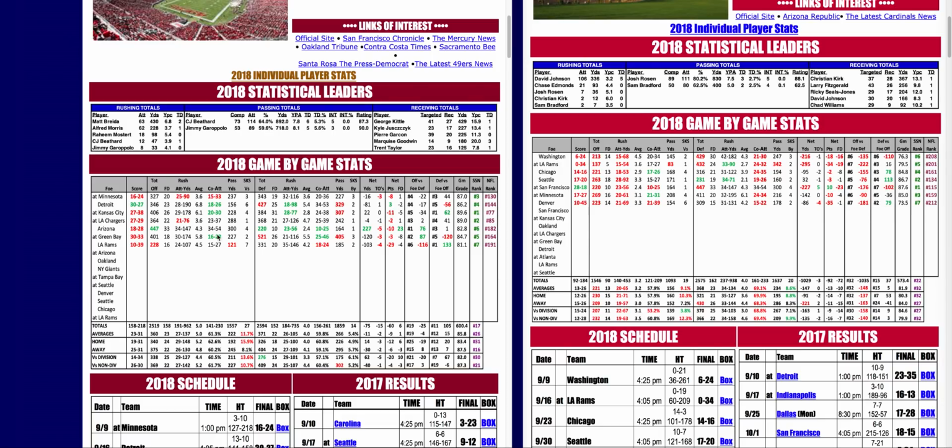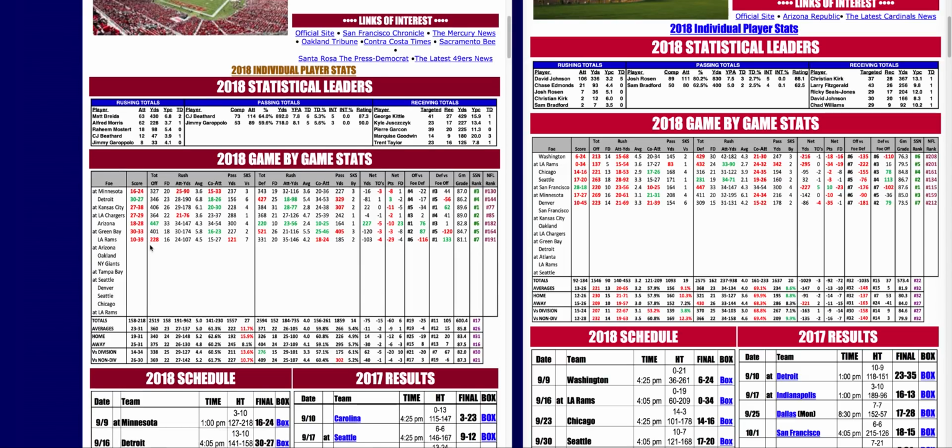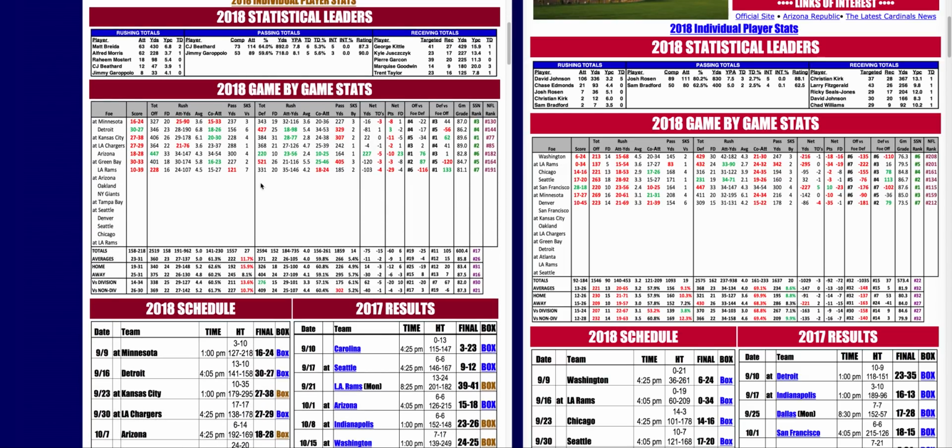Then came that ridiculous game against Arizona. They go into Green Bay. Aaron Rodgers is there, all that. Lose the game by 3 points. That's not a bad game. And then last week against the Rams, the one number I want to focus on is right here.